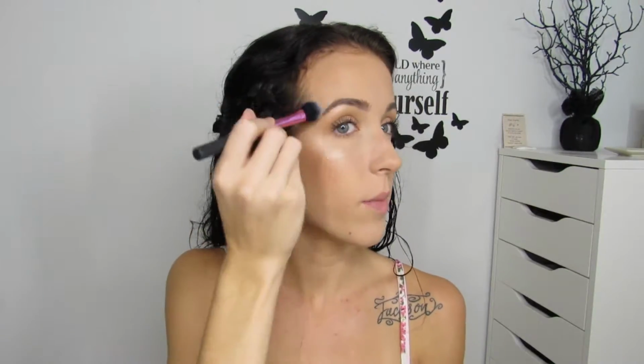I'm going to take a little bit of a smaller brush, and I'm actually going to put that under my brow bone. And I'm also going to take that highlighter above my eyebrow here, down my nose, and on my cupid's bow.